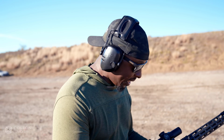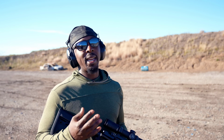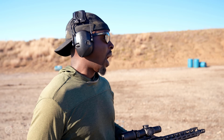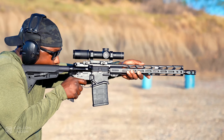Oh my gosh. This is the most fun I've had shooting an AR-10 ever. And the reason why is because it shoots like an AR-15. That's it. It shoots like an AR-15. I think MSRP, these things are going for like $1,100, $1,200. That's not cheap, but AR-10s typically tend to be a little more expensive. So that's on the lower end of AR-10 prices.